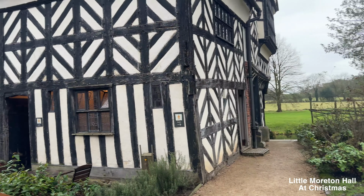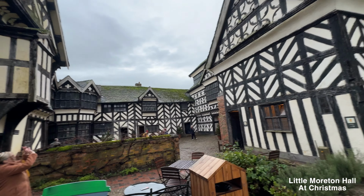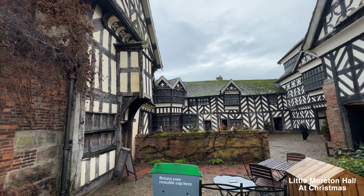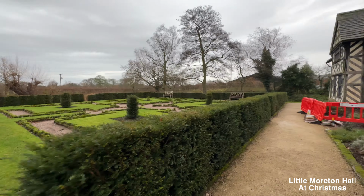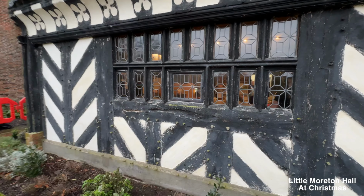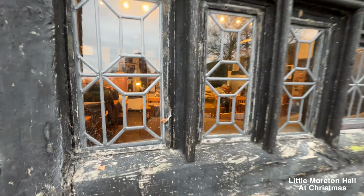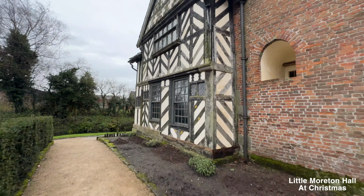Finally, the rain has gone off, so we can take a look outside now. Amazing. The knot garden here. And inside there is the tea room. Just glad the rain's gone off now.